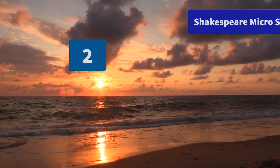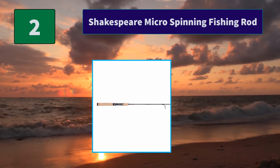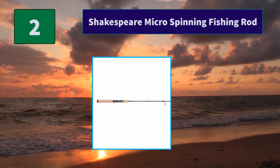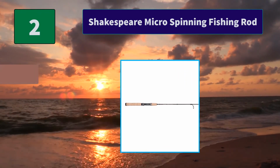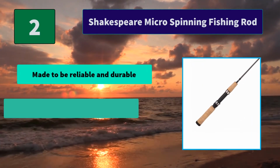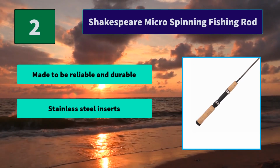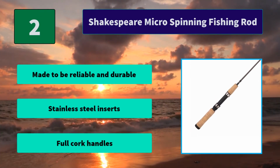Number 2. Shakespeare Micro Spinning Fishing Rod. If you haven't tried it yet, ultralight fishing can be one of the most enjoyable ways to fish. Variety of actions and lengths to fit any species are perfect for fishing. Main features: made to be reliable and durable, stainless steel inserts, full cork handles.